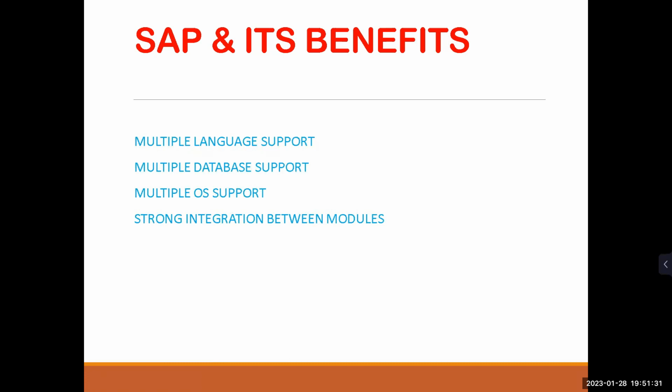Let's say the same ERP system is available, and your counterpart is in China. They can log in with the Chinese language, see the screens and data, and look into everything in their local language, Chinese. And let's say another counterpart is in Germany. They will log into the German language and can see all the data and all the information in their language.